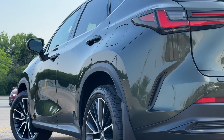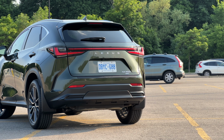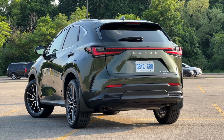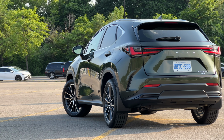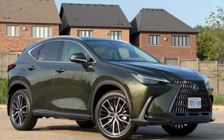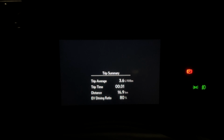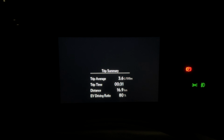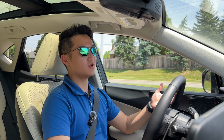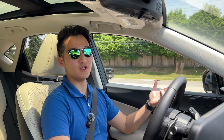On the highway, I was able to manage about 6 liters per 100 kilometers, and in the city, in the 5-liter range. For context, my combined average so far after 234 kilometers is 5.6 liters per 100 kilometers. I've gone as low as 3.6 liters per 100 kilometers in a 16-kilometer city run, which is incredibly fuel efficient. And the cherry on top is that you don't need to put premium gas in, so efficiency-wise, this is unbeatable.